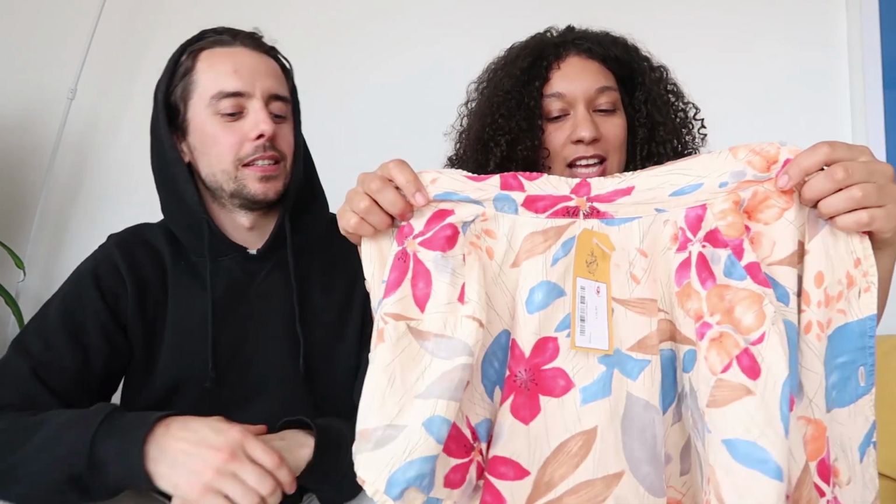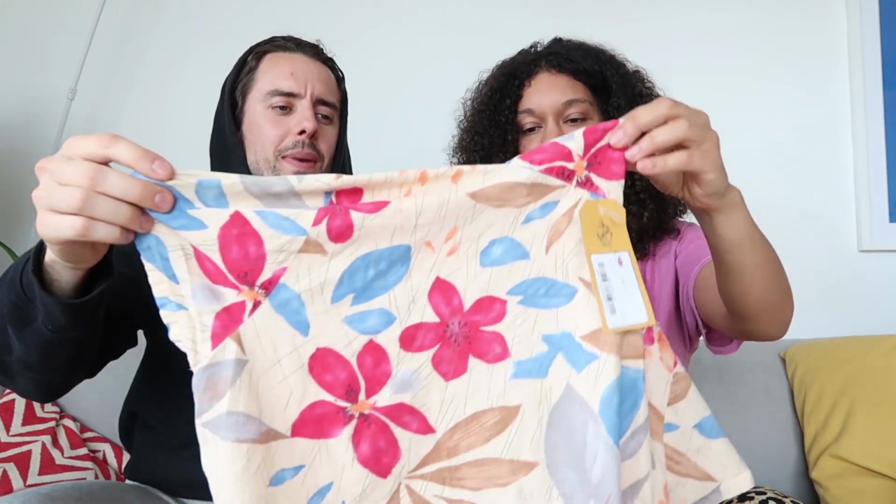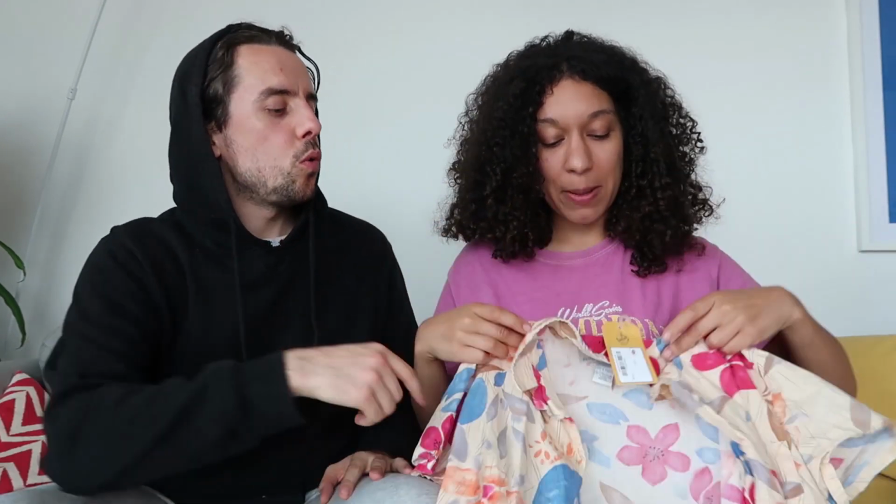Last one from me is obviously a Hawaiian shirt. Has to be done. Would you say this is Hawaiian? No, I don't know what this is. This is more Mediterranean. So I used to have a tropical print shirt when I was like 16, and it was amazing. It was bright orange though. So as soon as I saw this, I was like, oh my god, why have I not had one since then?